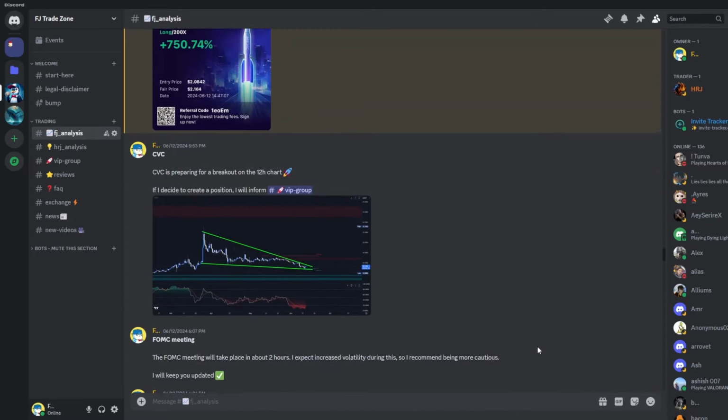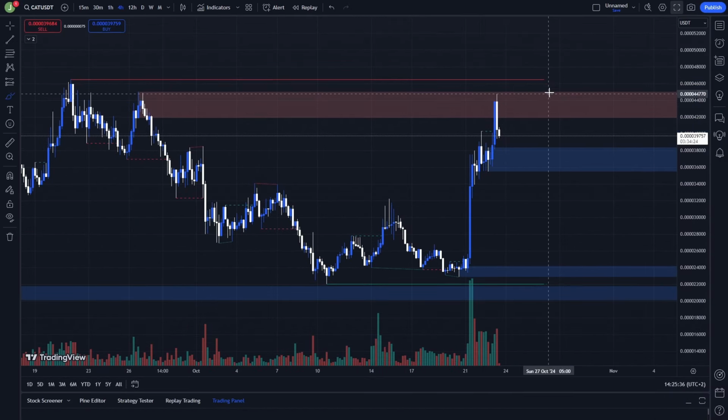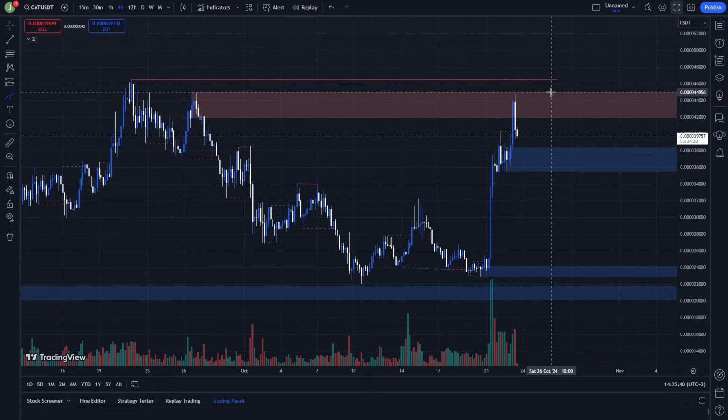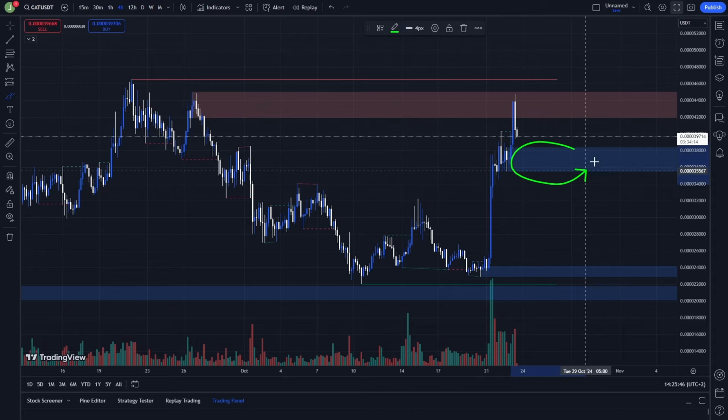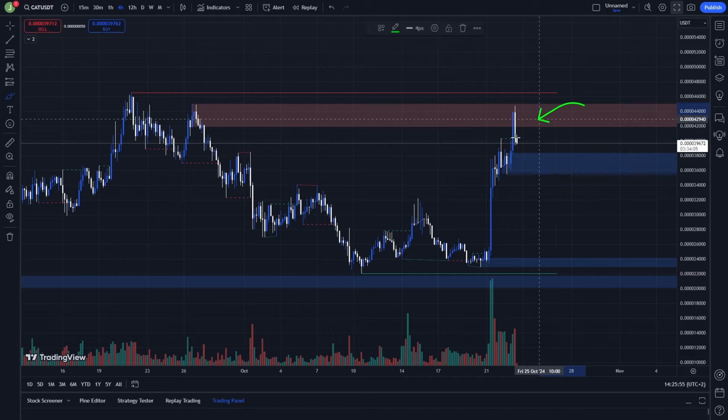Let's start today on the 4-hour chart. Here I am watching two main areas, this bearish order block and this bullish order block. This bearish order block is between level 0.4504 and 0.4193, and then this bullish order block is between level 0.3830 and 0.3561.